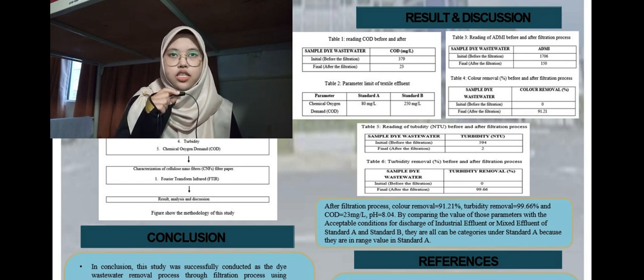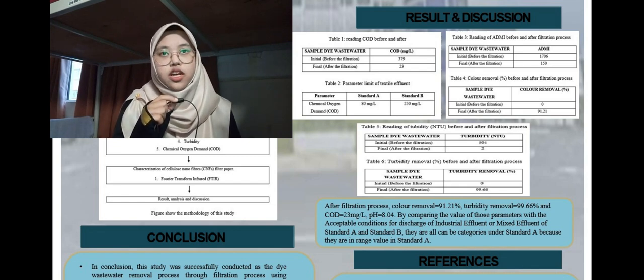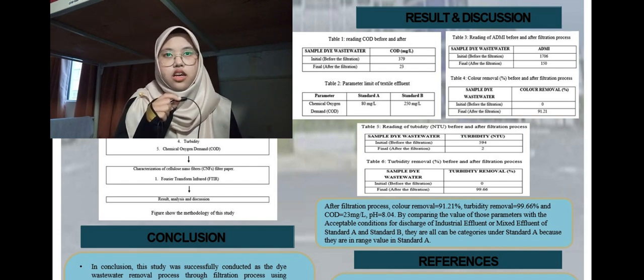To put it in summary, by comparing the values of those parameters with the acceptable conditions of discharge of industrial effluent or mixed effluent of standard A and standard B, they can all be categorized under standard A because they are in the range value of standard A.